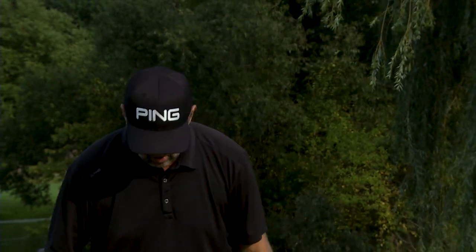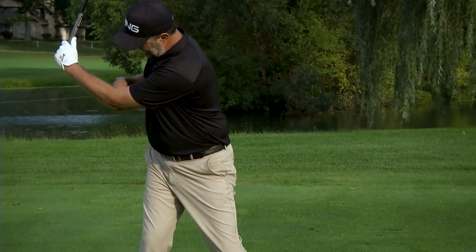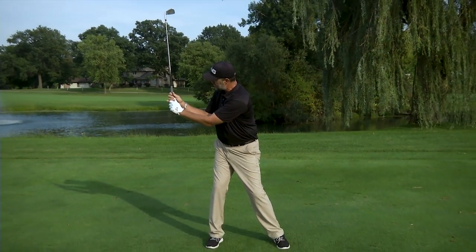Let's define proper plane in your golf swing. A lot of confusion happens as people discuss this. Very simply put, once we get ourselves into our braced wide stance, we make our swing back. When our lead elbow points to the ground, that's putting us in proper plane. The club will feel light to you in this position.